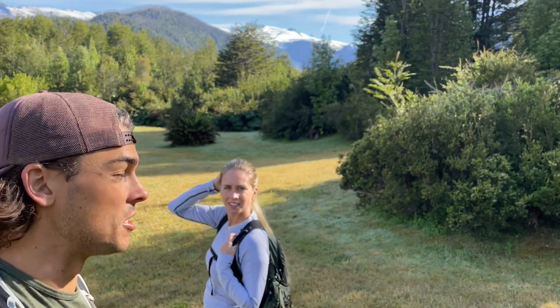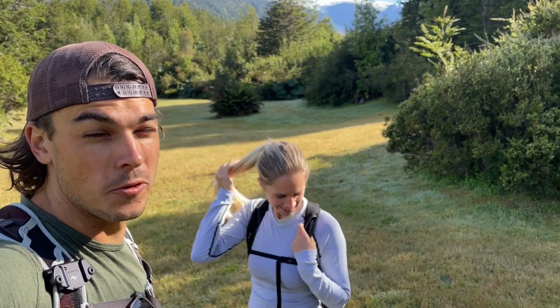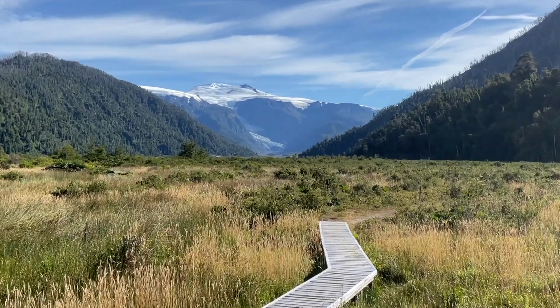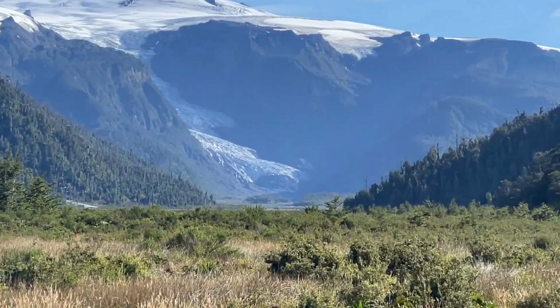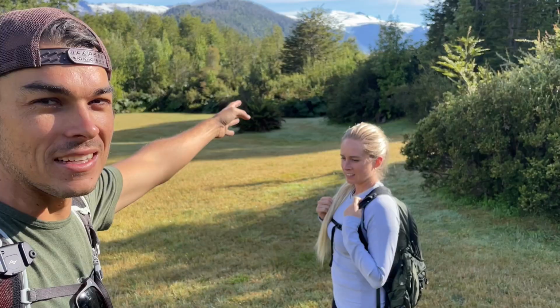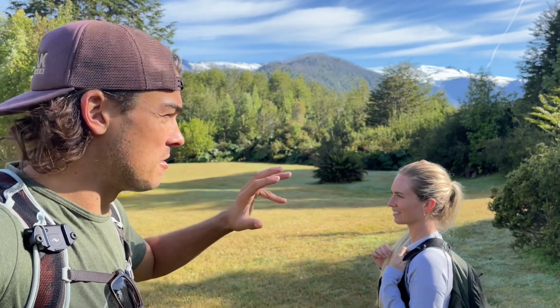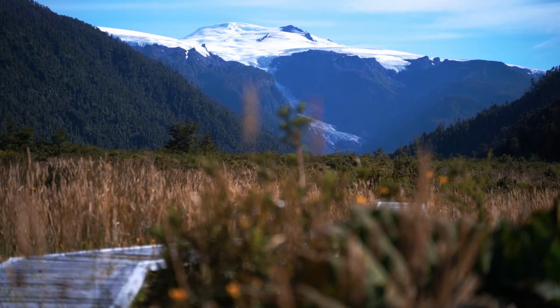So today's mission is a 22-kilometer hike to that glacier, and that is a volcano with a massive glacier down the side of it. So we're going to walk all the way up the river to the end of the glacier. I think it's going to be pretty epic. I mean, you look around here, it's like European beauty with the mountains, but there's just no one here. It's just so cool.